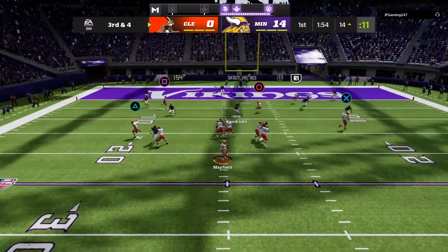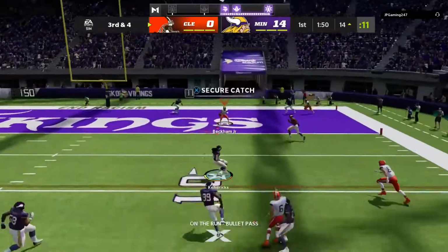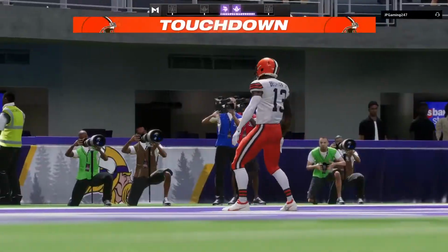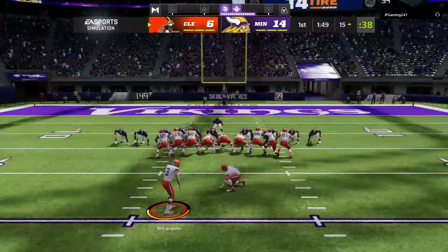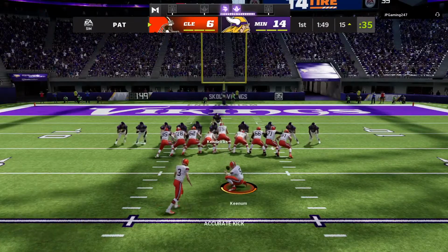Working out of the gun, Mayfield. Flush to his right. And that's going to be caught for a Browns touchdown. Odell Beckham, his 2nd touchdown on the season. And the Browns have cut it back within a score.